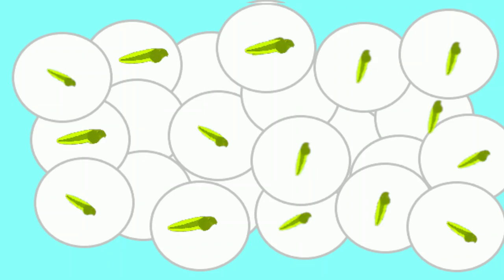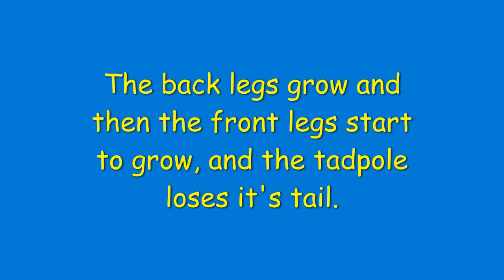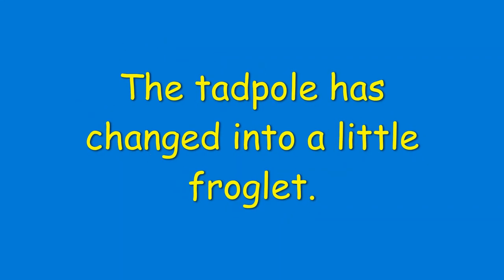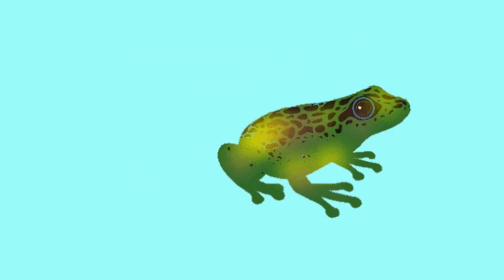A tadpole has a long tail to help it swim and gills so that it can breathe underwater. The back legs grow, and then the front legs start to grow, and the tadpole loses its tail. The tadpole has changed into a little froglet. Now it's time for a song.